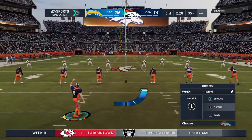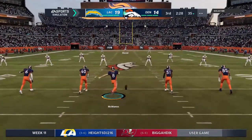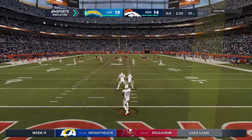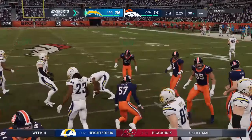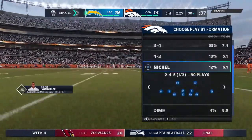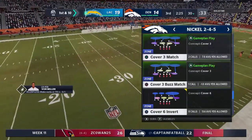Brandon McManus to kick off for Denver. After the touchdown, here's McManus now to kick it away. And a nice return sets him up pretty good here right at the 30-yard line. The Chargers take over first and 10 at their own 30-yard line.